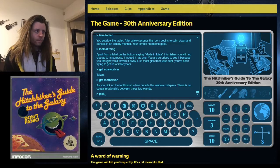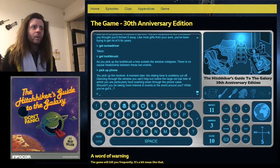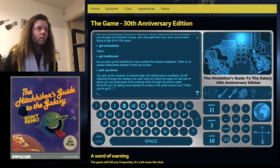Pick up a phone. You pick up the receiver. A moment later, the dialing tone is suddenly cut off. Glancing through the window, you can't help but notice the large old oak tree of which you are particularly fond crashing through the phone cable. Shouldn't you be taking more interest in events in the world around you? While you've still got it?